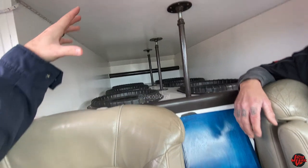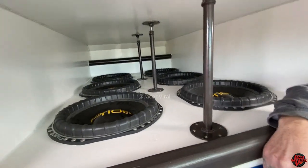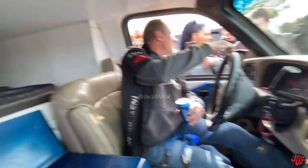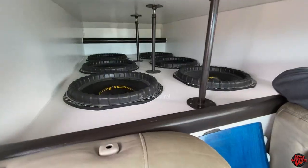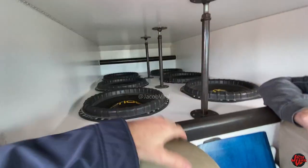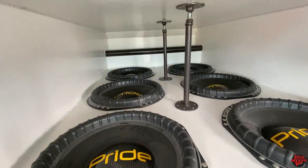What's your high peak on this as well? I peak at 35. Okay. That's where I'm at, 165. Yeah, that's my build. Thanks, wow. Appreciate it. Yeah, it's a 165.75 at 35 hertz. Yes, sir. Very nice.